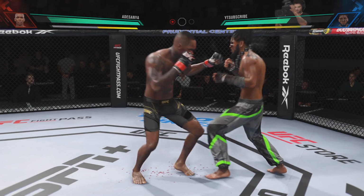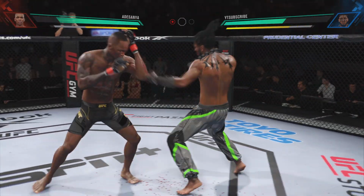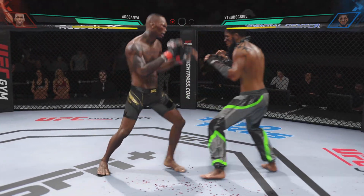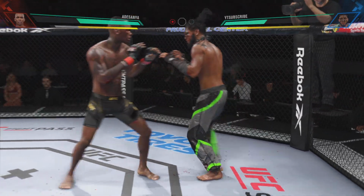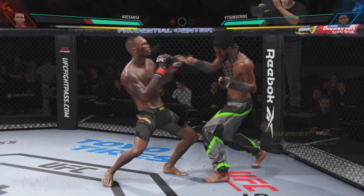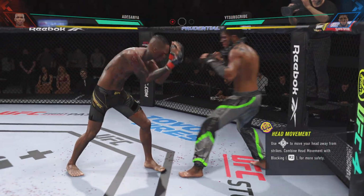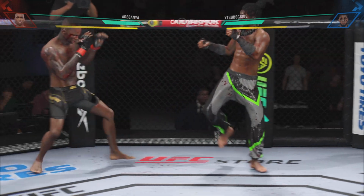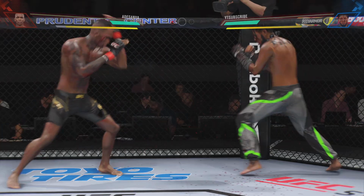All right, so a good job defensively by him here as he raises the guard and prevents any damage. Shades of James Toney. Always seeing things coming at him. He's such a great defensive fighter. Oh, bleeding from his cheek now. Damage done. Nice 1-2 there. Some of the best kicks in the game that you'll see right there.